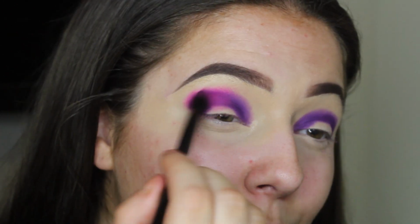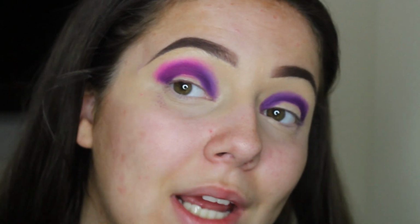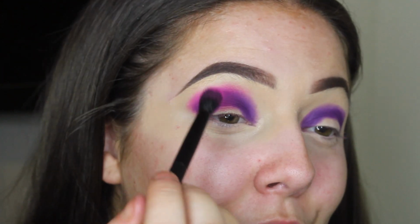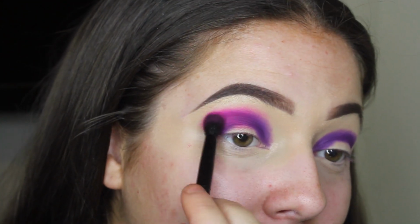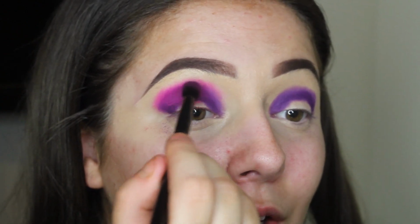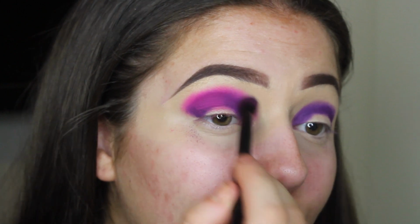So I'm just doing what I would usually do with any other shadow, placing it on the corner and blending it out, and you can see they are blending together very nicely. But I feel like this brush isn't the best. It is okay and it is working, but there's just something about it. It's not picking up as much pigment as I would like it to, but it is working, to be fair. So I am going to have to change brush because I just feel like this brush is not doing it for me right now.